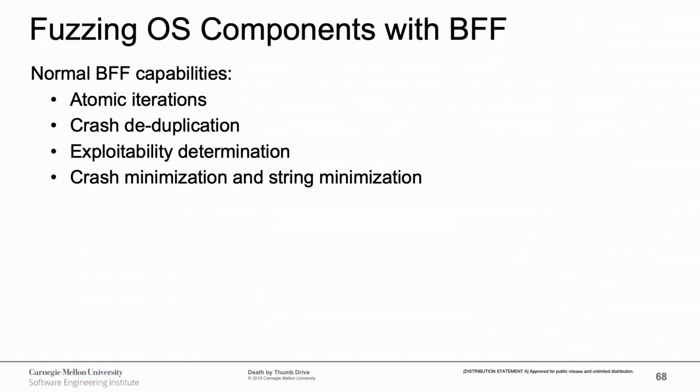BFF itself will automatically deduplicate crashes. So if I'm fuzzing a target application, BFF will determine which ones are dupes, which ones I've seen before. It will also do exploitability determination. It does something called crash minimization, which is kind of neat because, let's say I'm fuzzing a Word document and I get something that causes a crash. If I happen to manipulate 100 bytes of that file, it could be that there's only 1 byte that caused the crash. So BFF will automatically determine the minimum amount of file manipulation that will cause that same crash.